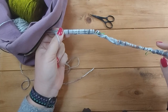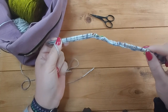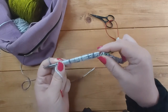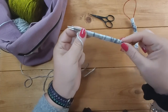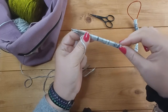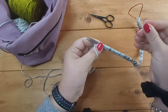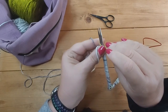Tip when you're casting on a lot of stitches and you find it difficult to count is to put a marker in. I put a marker in after every 50 stitches, so I cast on 50, put a marker in, cast on another 50, put a marker in, cast on another 50. I count while I cast on, then I go back and double count it to make sure, and then I get one of these padlock markers because they're big enough to go around my double needles.